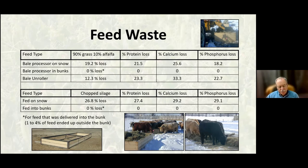But the big thing is your amount of protein and calcium lost in these rations is significantly higher than what the physical losses are. The reason for that is when you put the bales through a bale processor, the fine leaves and flowers typically end up being less than 3/4 of an inch in length. And that's where you get 75% of the waste, so you're losing the highest quality portion of the plant. With the unroller, you're still losing a lot of protein and calcium, but the difference is the cows can stop and eat what they need to eat before they have to go back to a feeder or to the processed feed.